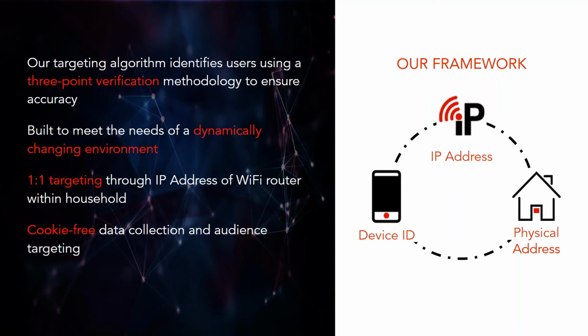We are cookie-free with all of our data collection. The only product that uses cookies is our simple retargeting, which is not a product that we really get into. It's just the simple retargeting that you currently provide to your customers. That is the only cookie that you will see in our software. All of our matching, whether it be the device to household, or the IP address, the router Wi-Fi to household, we are not using cookies. And we get all of this through around 350 billion data points that we receive every single day.